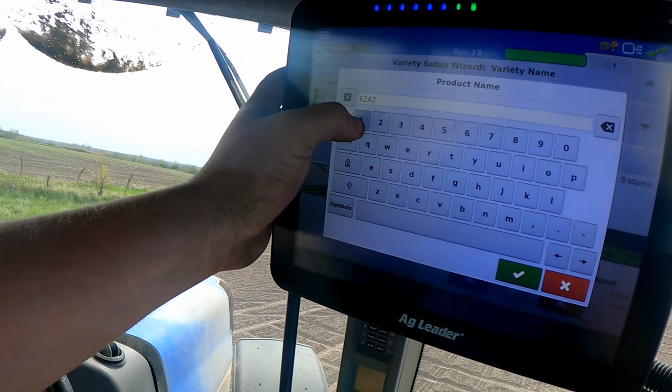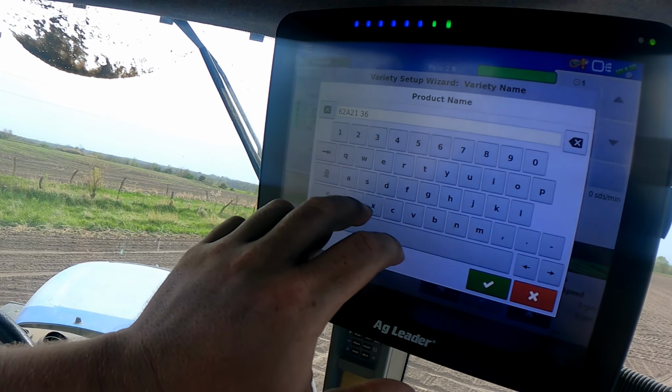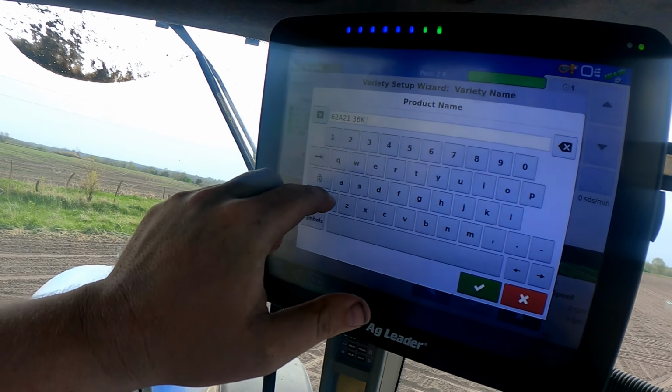So say it's not only the hybrid check, you could name it a certain population. If you did a seed treatment on it, or a planting depth, this is how you can keep track of it really easily. And just for my reference, 36K check.